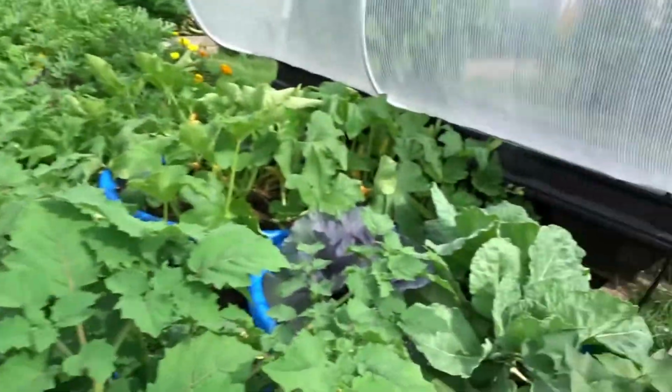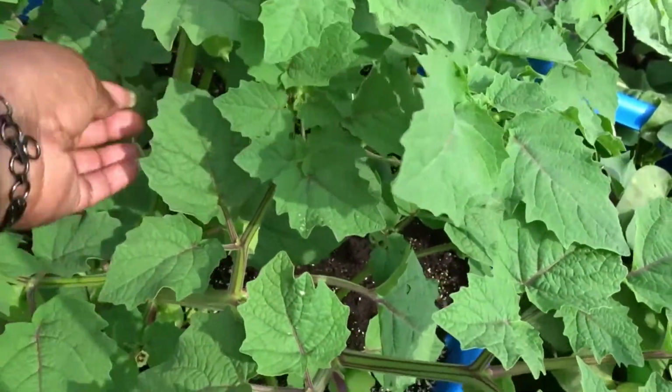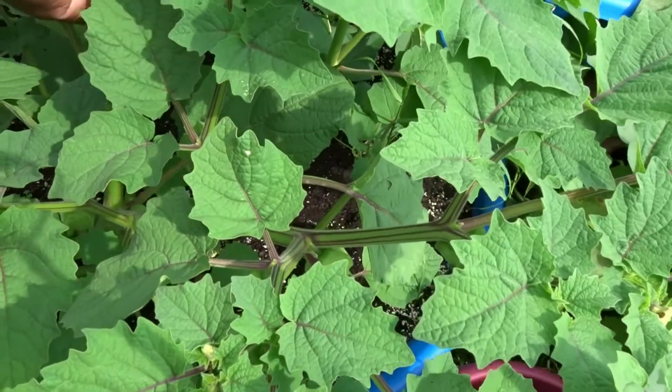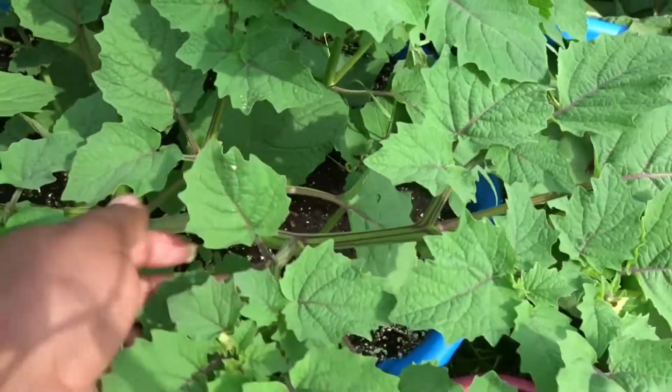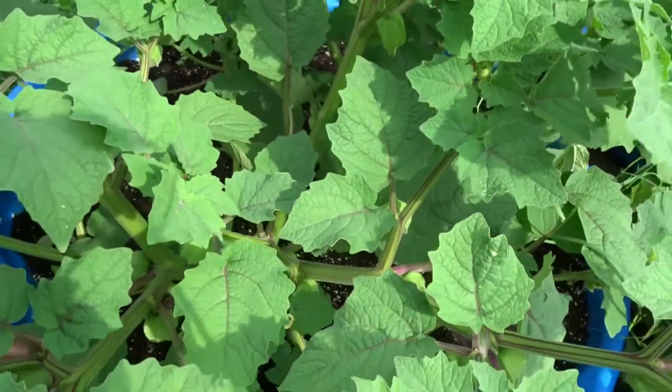And let's see if there's any ground cherries ready in this one, because the little pods are big, but the ground cherries that are in there are still really tiny. They're little itty bitties. No, not yet, not yet.